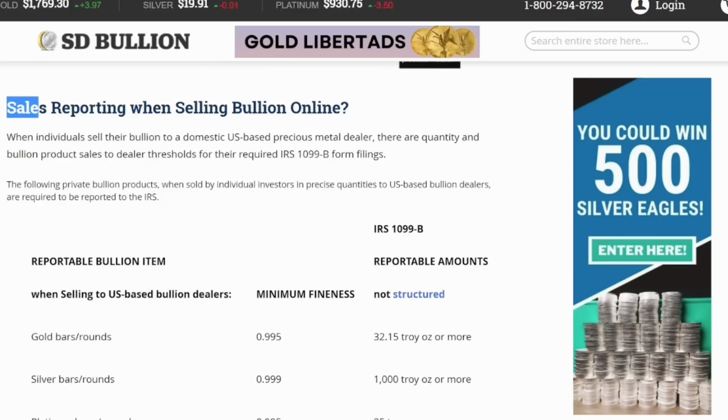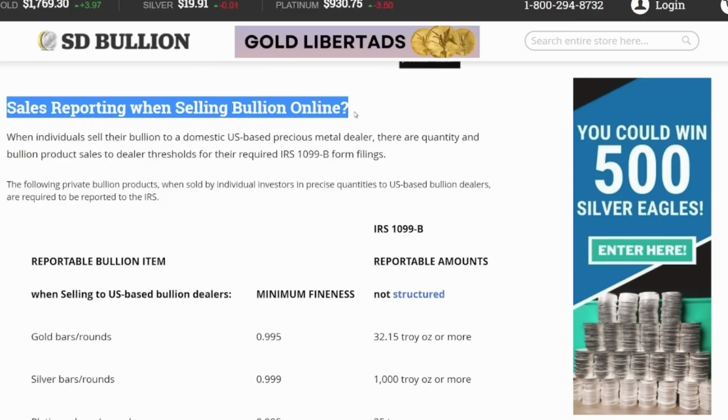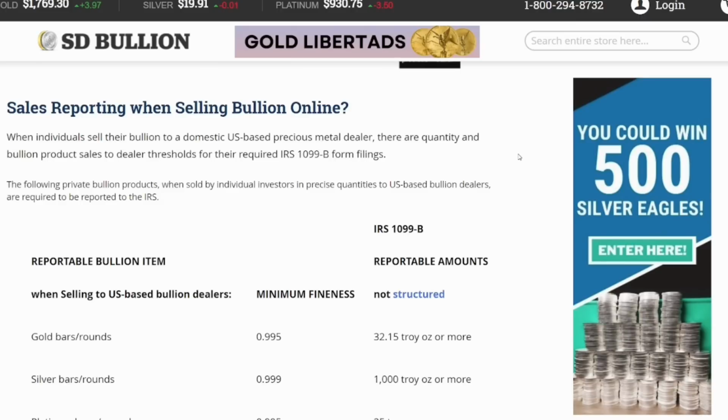Now this says sales reporting when selling bullion online, but again, this counts for online or in person. When individuals sell their bullion to a domestic US-based precious metal dealer, there are quantity and bullion product sales to dealer thresholds for their required IRS 1099B form filings. All right, so let's just look into this. These are the types of precious metals and the quantities that would trigger this form.